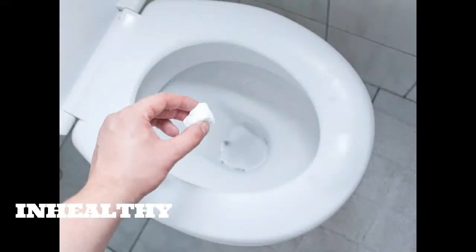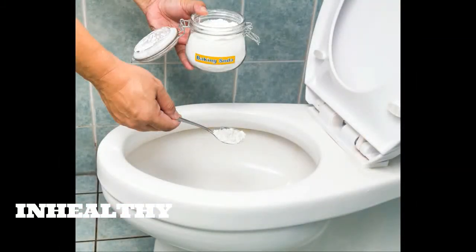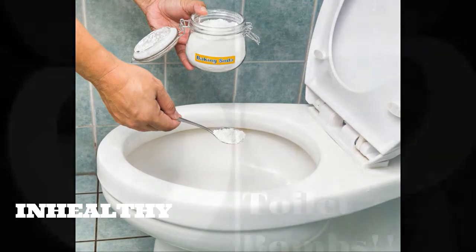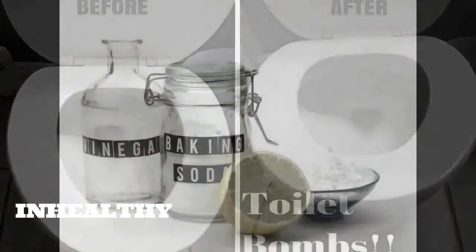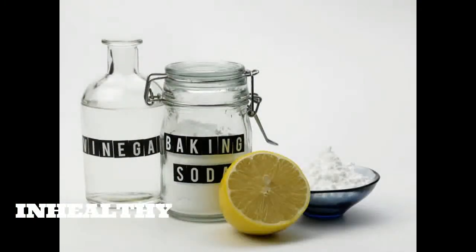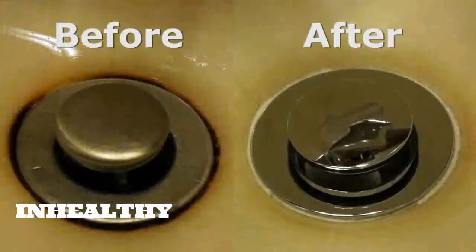They contain 10 to 50% hydrochloric acid, or the acid that is in your stomach. It is associated with kidney damage and irritation of the respiratory tract when inhaled. Some products contain fragrances that trigger allergic reactions, headache, and irritate lungs. Be aware of any hormone disruptors.